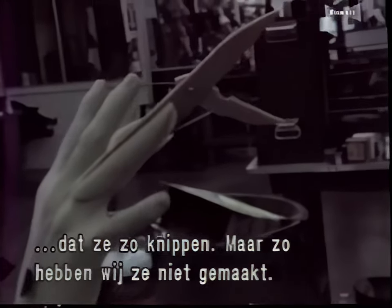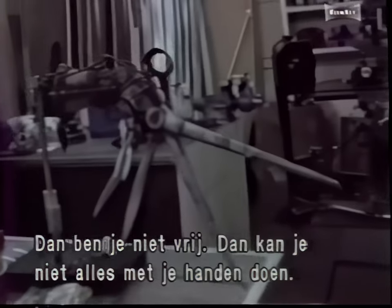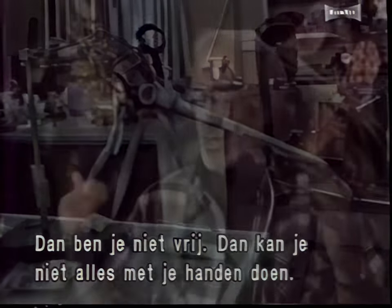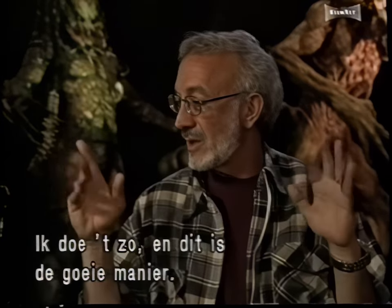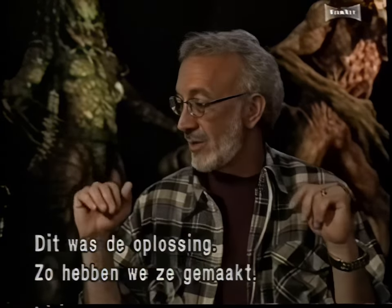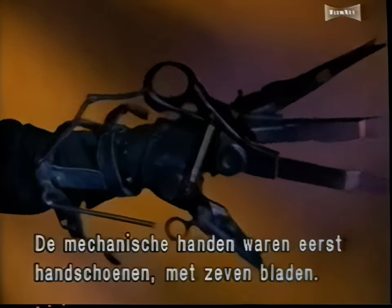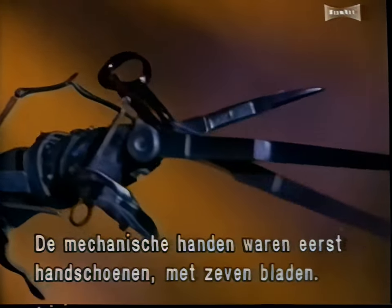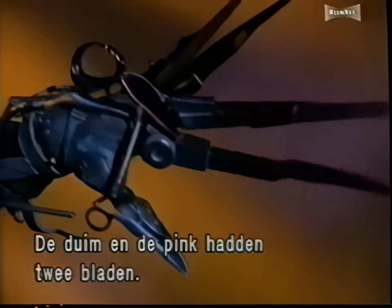But that's not the point, because that's not how it's going to be free, because then you're very limited with what you can do with your hands. So I'm doing this, and I'm going, this is it. And that was it. That was the answer. This is how we designed them. The mechanical hands were essentially gloves with seven blades instead of fingers, the thumb and pinky being double-bladed.